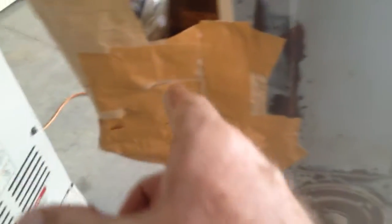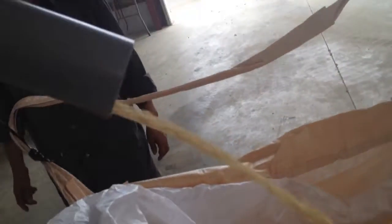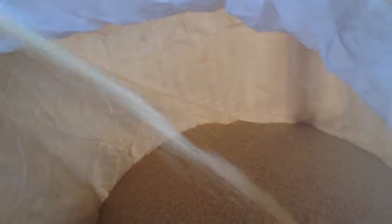So that's the shell. The shell, and then here on the other side. So this is like the shell, the dirt on top of the rice, right? That's coming off of here. And then the clean rice is going in here, gets pumped up here. And then going right into here. And this is good rice right here.